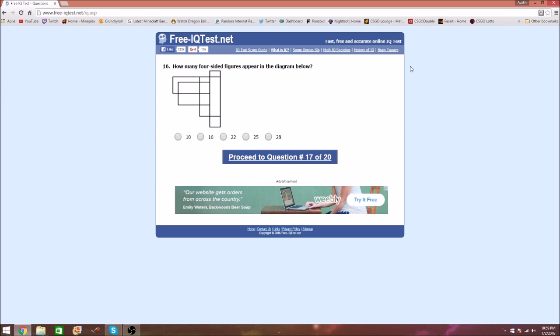How many four-sided figures appear in the diagram? Okay, so we got 1, 2, 3, 4, 5, 6, 7, 8, 9, 10, 11, 12, 13, 14, 15, 16, 17, 18, 19, 20, 21, 22, there's 22 four-sided figures. At least that's what I see. I see 22.